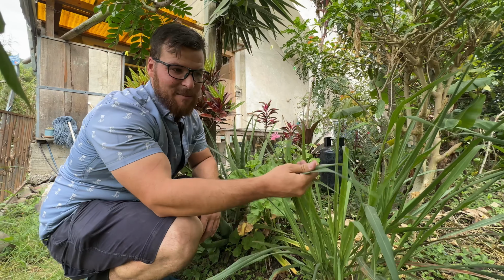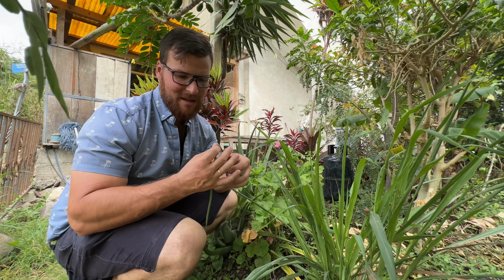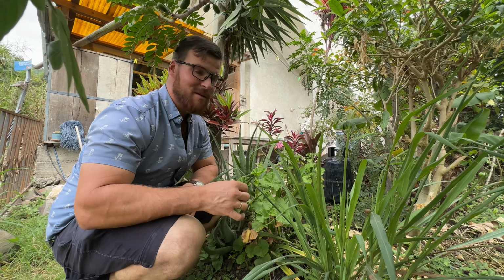And this here is lemongrass, so hierba luisa in Spanish. Oh, the aroma is delicious, like lemon verbena, really good for teas. Actually good to drink before bed. It lowers blood pressure and it helps you sleep. So great to have in the backyard as well.